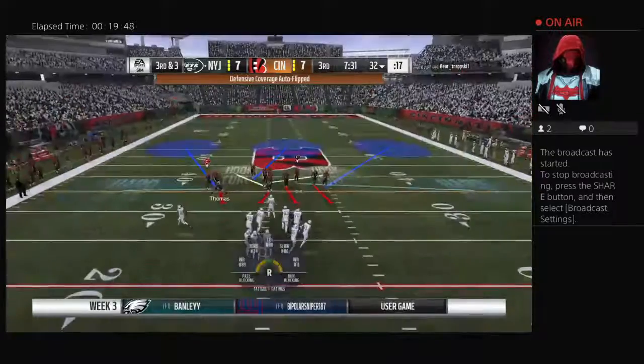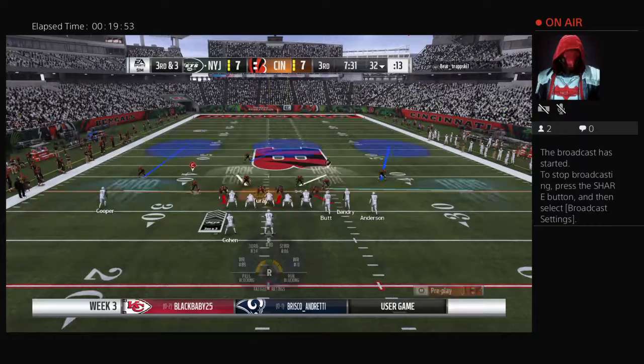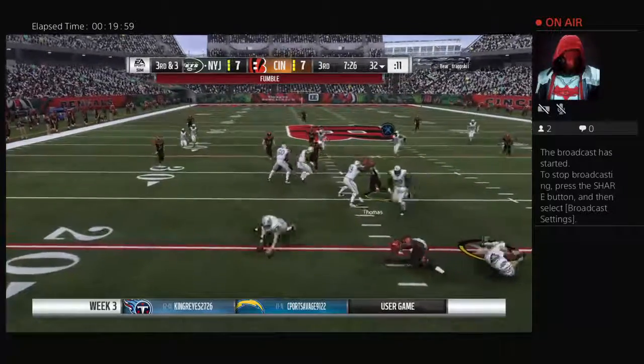The Jets on 3rd down, 2 for 5 to this point. This time it's 3rd and 3. Out of the shotgun, here's Darnold. Nowhere to go here. He lost the football.